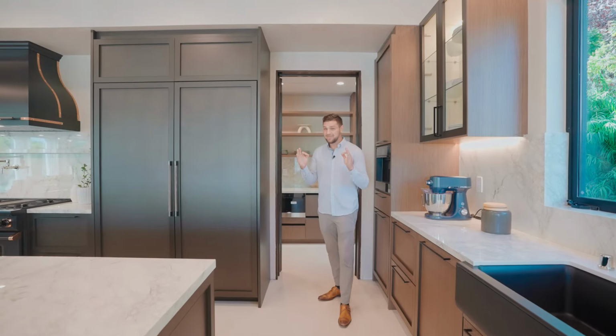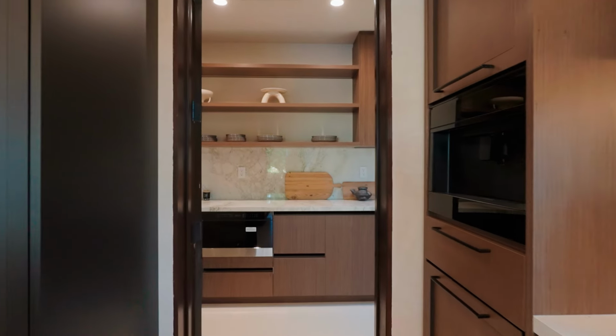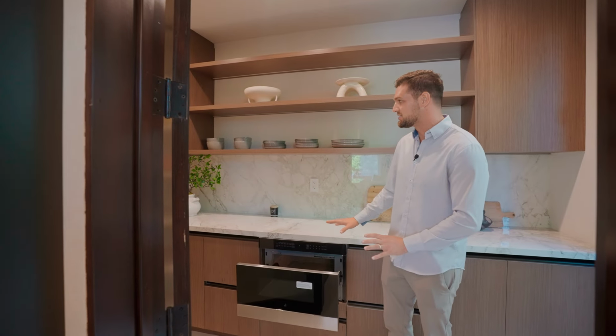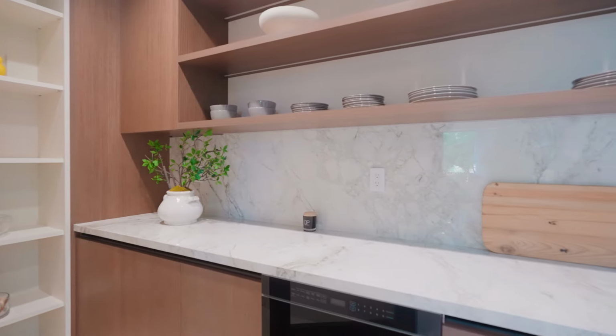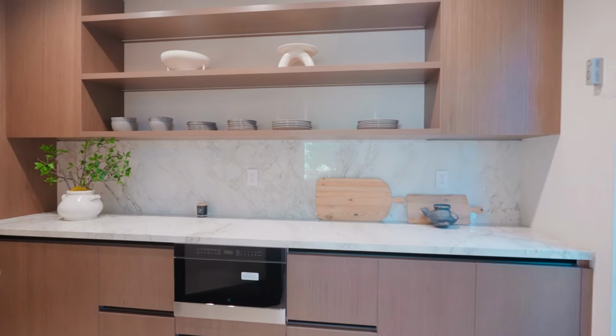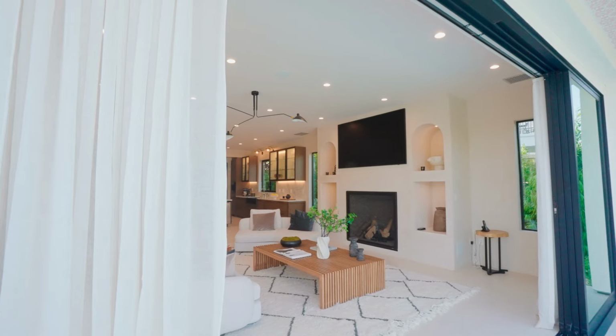I think that a custom-built pantry is a must for every single luxury home, and they killed it with this one. Come on in here. We have the built-in style microwave that opens with a touch. I always think that these are a cool luxury feature to include. And they spent a decent amount of money actually putting countertops, backsplash, and custom-built cabinets to match the existing kitchen. That attention to detail does not go missed.